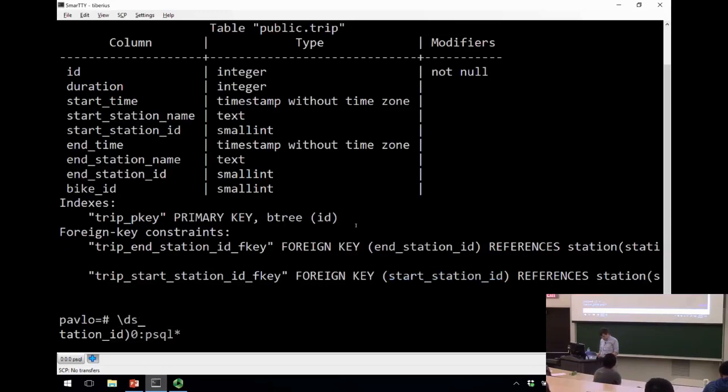And for station, actually, the trip table does not have an index on the station ID, right? To have a foreign key, you would have a foreign key index on the parent table, because when you insert a new record on the child table, you have to see whether that value exists in the parent table, so you need an index on the parent table. In this case, trip has a foreign key relationship that references the station table, so the station table has to have an index on the station ID.